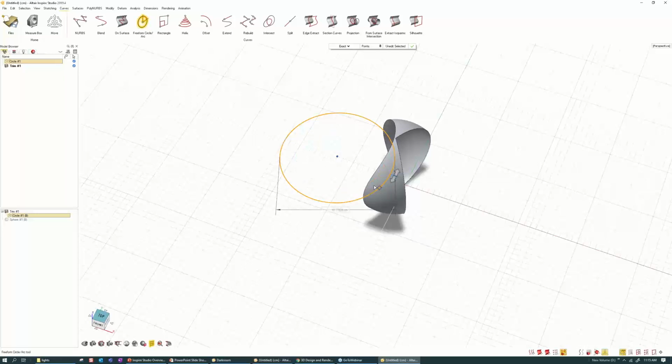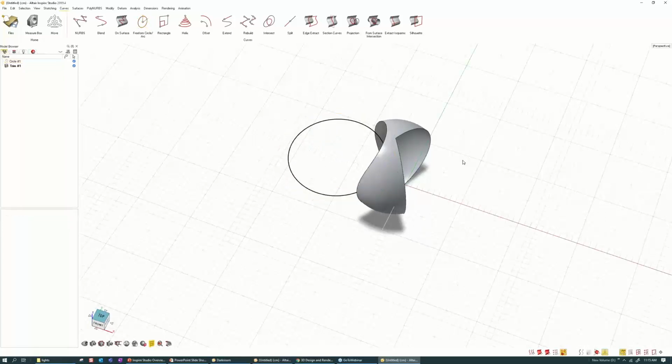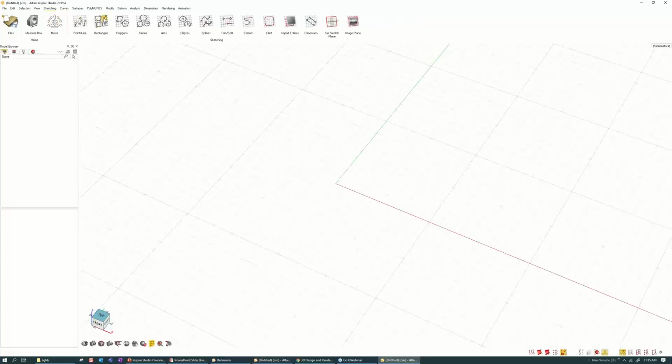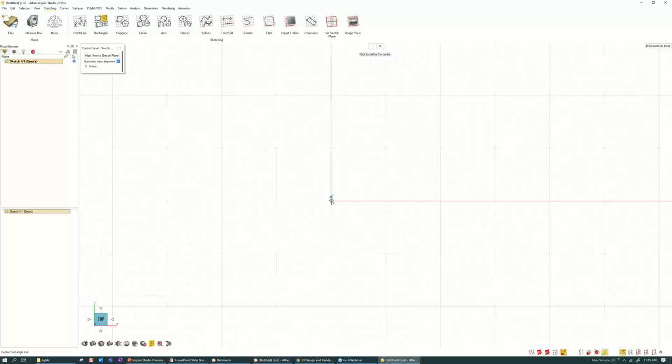So let's start with something more complex than a sphere. So here I'm looking down on the top view. I'm going to start with a sketch. So I'm going to go with sketching, select the center rectangle. I'll just click on this top view, and I'm going to snap it here. I'm going to use grid snap, so you can see it's snapping to these grids, and you can set this grid dimension in the preferences. Right now it's set to 1, which means I'm working in centimeters, so each grid is 1 centimeter.